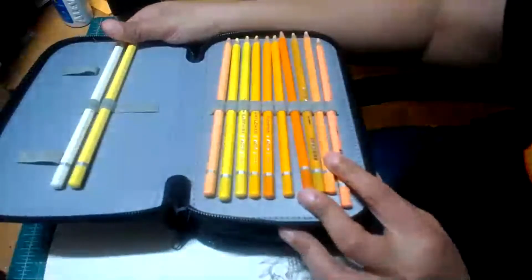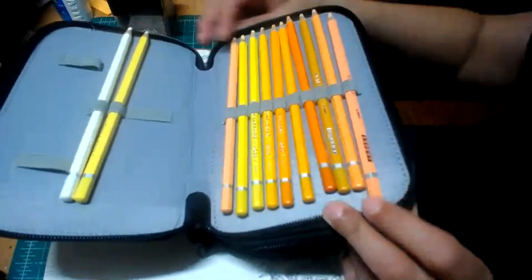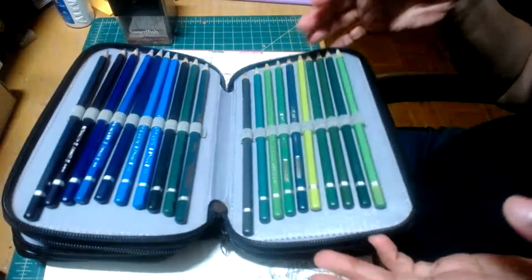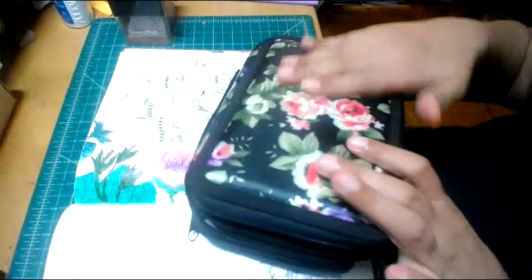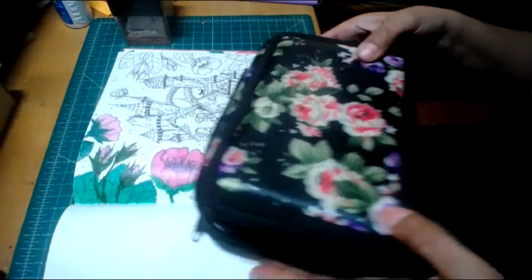So these are the Watercolor Artisan pencils. Now I got these. I'm not really a fan of Artisan pencils as much as I used to be. You guys saw the blue case of the regular Artisan, but these are the ones that are watercolor.